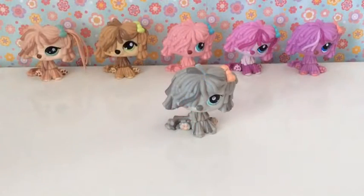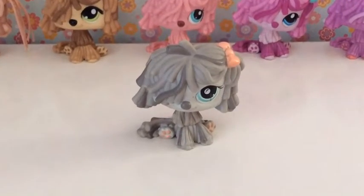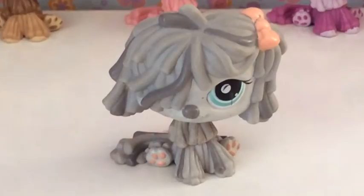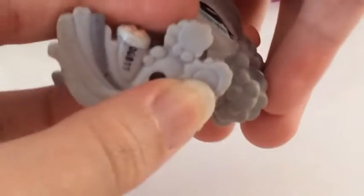Now it's time for a change of color in mop dogs, a gray one. My gray mop dog looks like this. And it has a skin-colored bow, green eyes, and a hole.